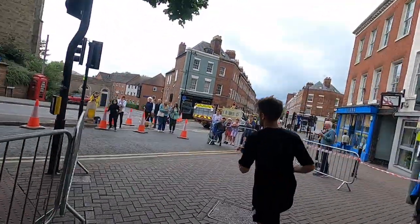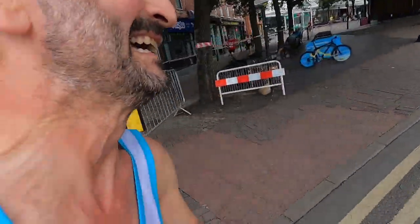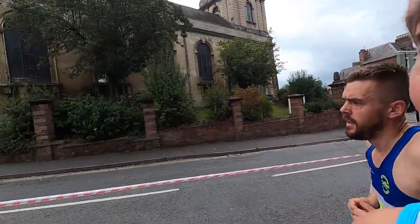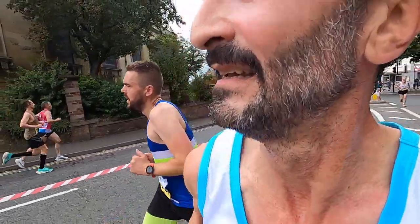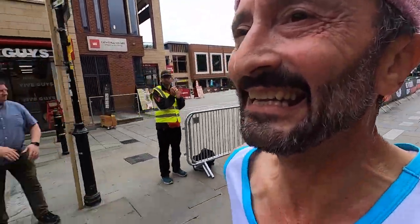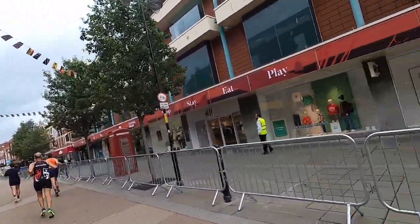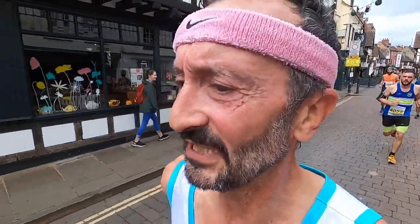And then up a sharp turn up here. Right, this is where the grit starts. Pure grit now. As we pass the statue of Elgar and into the city centre. Lovely. Just passing down New Street. Lovely Tudor buildings here. Absolutely love it.